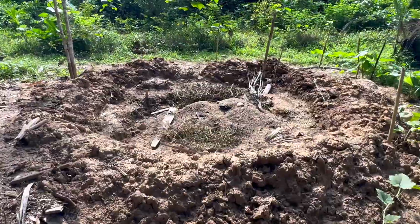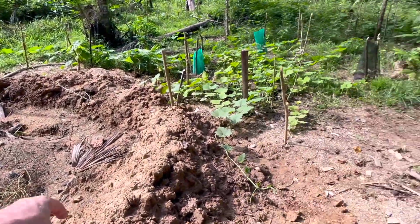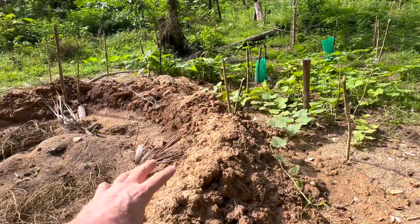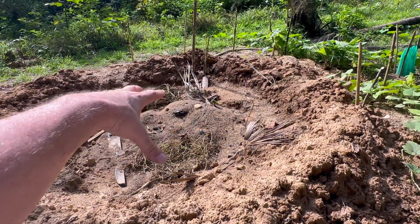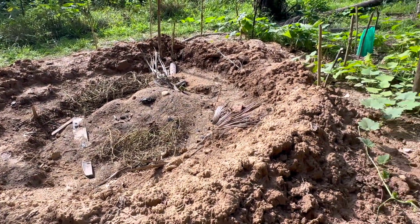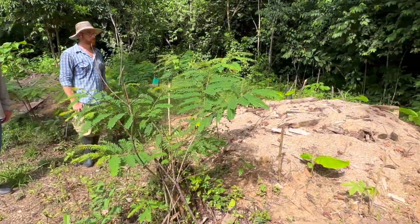So this is one that is being prepared. 2 meters wide, 1 meter deep, and when it's finished, 1 meter high, with about 7 bananas, give or take, planted in a ring around it, feeding off that organic material, that compost in the center. Very cool system. And highly productive from what I'm hearing.